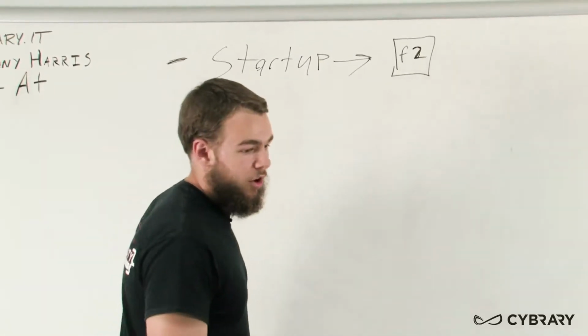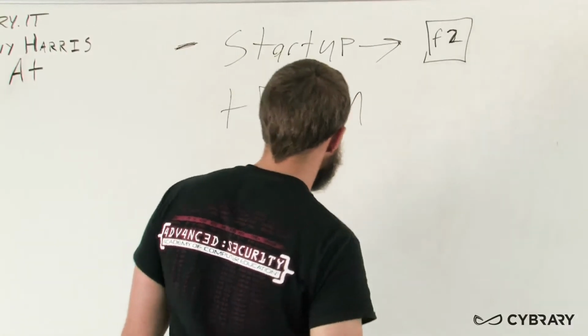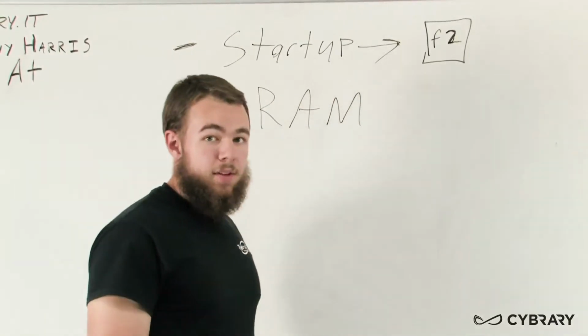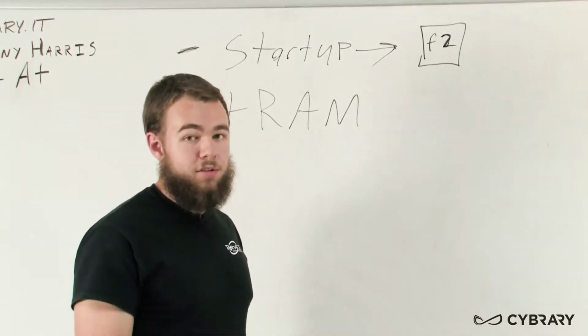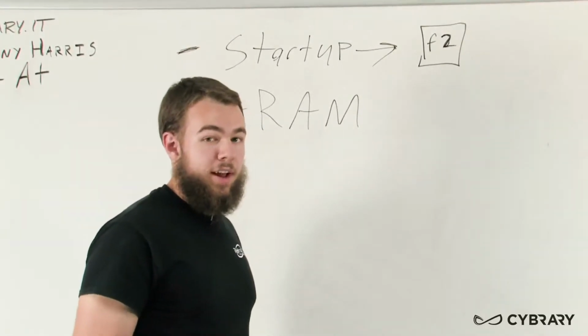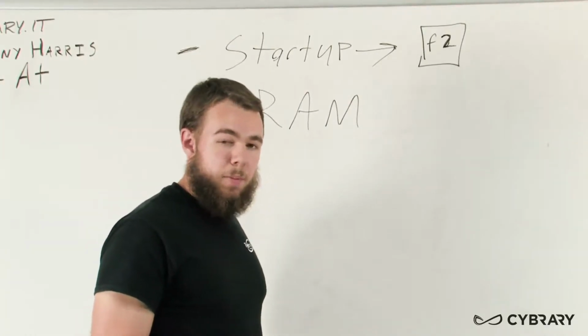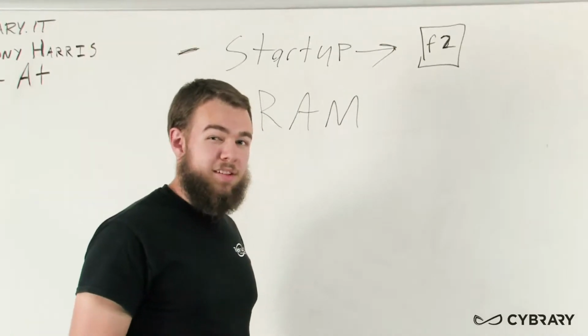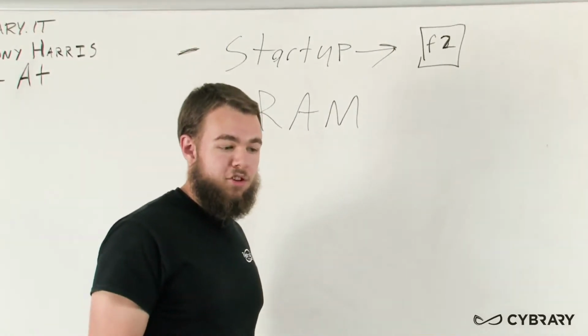So now we've entered the BIOS, and we want to check out some component information. What type of information is it going to show us? For one, we'll have information about our RAM, our random access memory. The BIOS may give us information such as how much is installed, how much is available, which slots on our motherboard are used, and which slots are open, which type is installed. Depending on which BIOS version, we may see different amounts of information. But generally, the BIOS will give us information about the RAM.